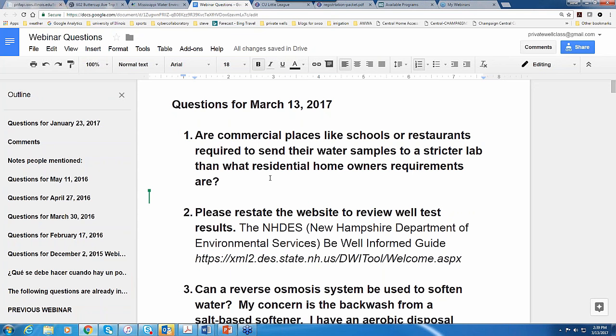There are a number of jurisdictions that are doing that now, some local health districts in some of the eastern states. I believe Oregon does that. There might be another one. But property sales are kind of a different animal.